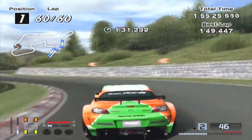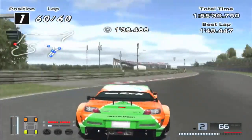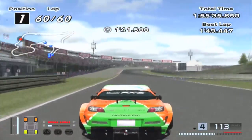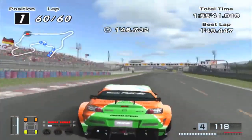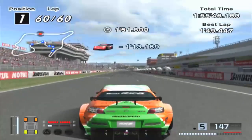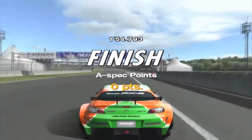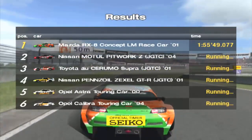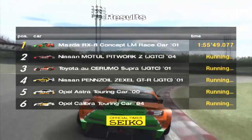Gotta get through these sections. And we're good. Smooth sailing. Yeah, we still got some handling left in us. This last lap was not good, though. It wasn't as bad as that 156, though, that I got earlier. And 0 points because we did some of it in A-Spec. 155.49. Yeah, we definitely would have overlapped him if we didn't let Granny do some of it, but that's fine.